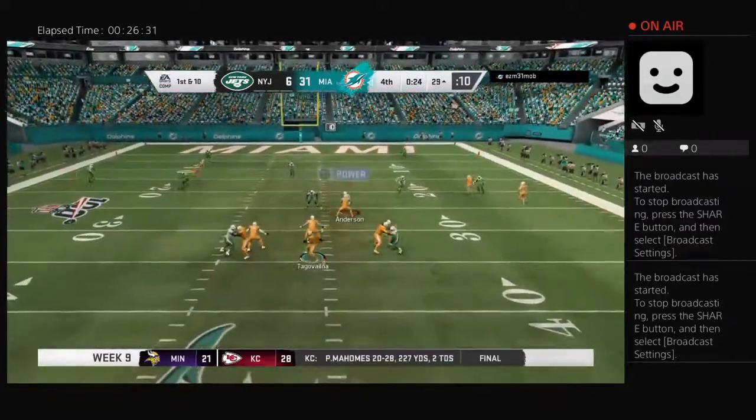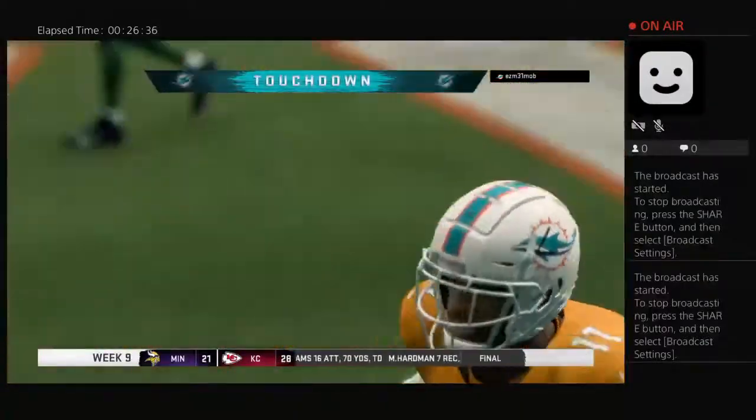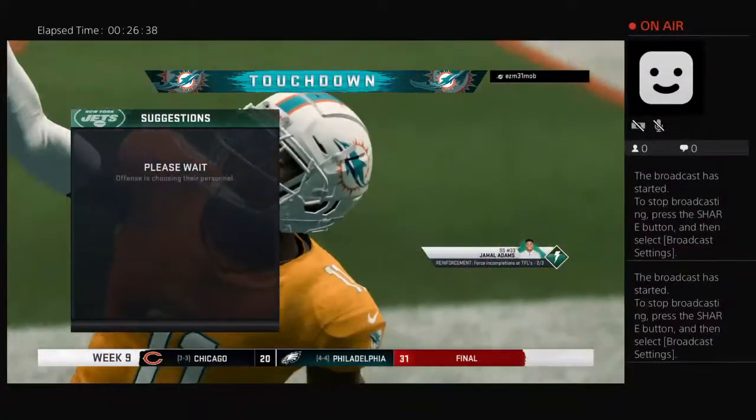Trying to shake off the interception. He'll look to throw. Letting one go deep. And this will be caught. And the carnage continues. It's another touchdown.